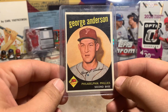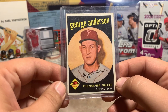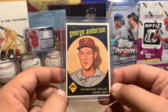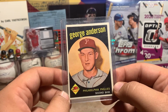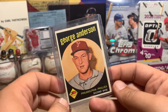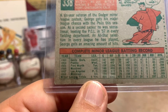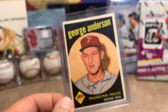We have a George Anderson 1959 Topps card. If any of you are wondering why this is in my top five, it's because George Anderson got the nickname Sparky and became the manager of the Reds and the Tigers, winning World Series with both of them, including the 1984 Detroit Tigers, which is why this card is near and dear to my heart. It's his rookie card. I think it's interesting that he played in both Montreal and LA, but they were minor league teams at the time. So there's that.